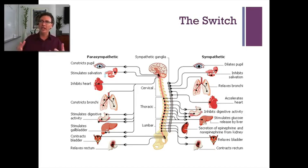You know, every now and then the house gets a little dirty and you've got to pull out the vacuum cleaner and clean things up and get the house back to where it's supposed to be. That's kind of what the parasympathetic system is doing. When it's relaxation time, it's delivering nutrients to all of the muscles and getting rid of the waste. And that's perfectly fine unless there's something urgent.